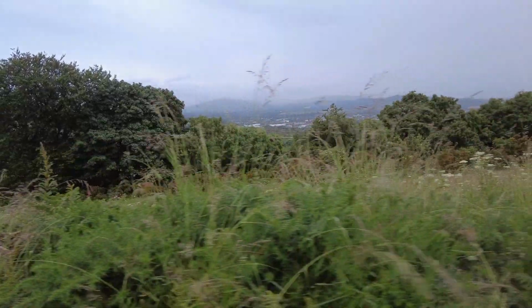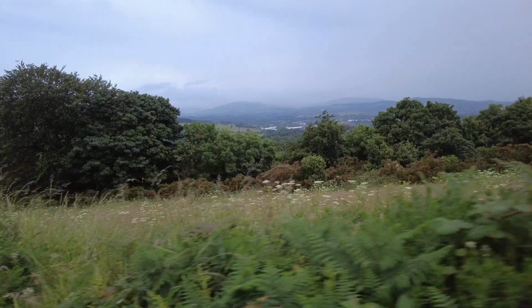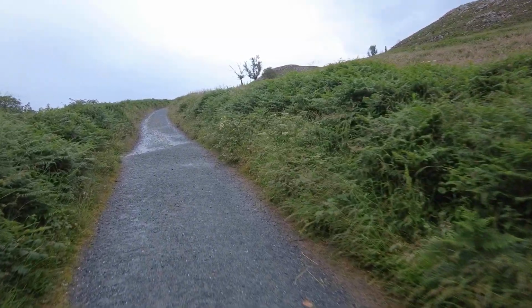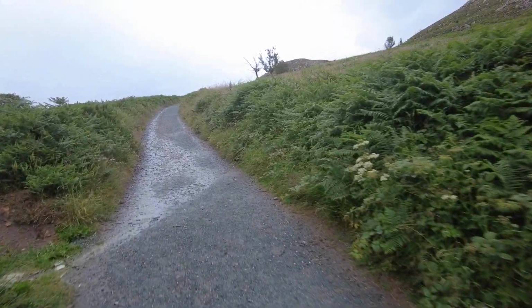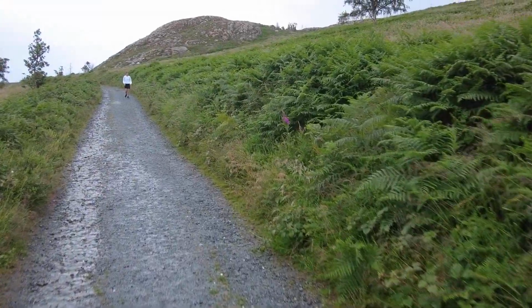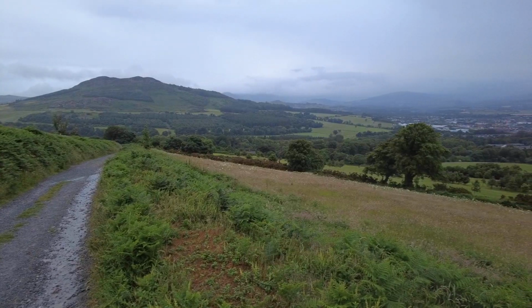If you look over to the left of the trail, you can see some evening views of Bray town just there. I think we've got about 35 minutes till sunset, but there'll still be a bit of light at the top. We're hoping for a smashing view of the area when we get there. By the way, that's not Bray Head itself, but just one of the mini hills surrounding it.